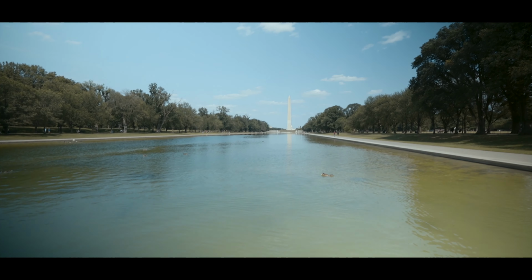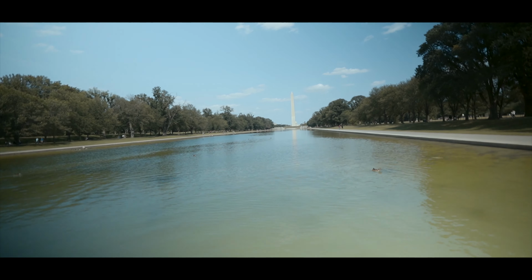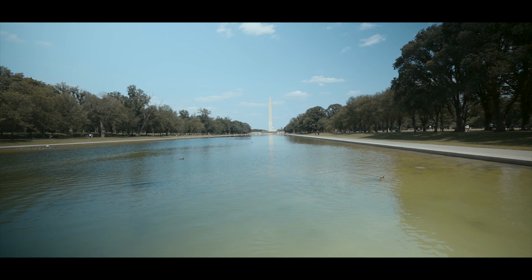So we're heading back, and we're gonna be walking by the tidal basin again, and here's an up close shot of it. And every time I think about the tidal basin, this place reminds me so much of this one movie that most of you probably have watched.